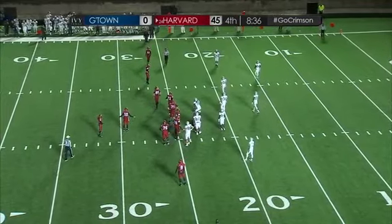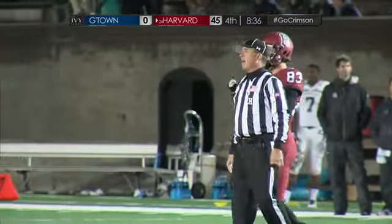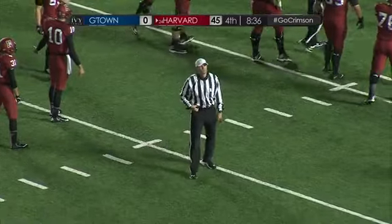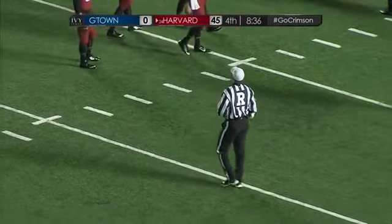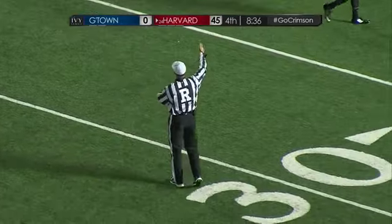So it'll be second and 10 for the Crimson once play restarts here. Georgetown has declined the penalty. Third down. So decline the penalty. They called the pass incomplete. Decline the penalty, so it'll be third and 5, it looks like.